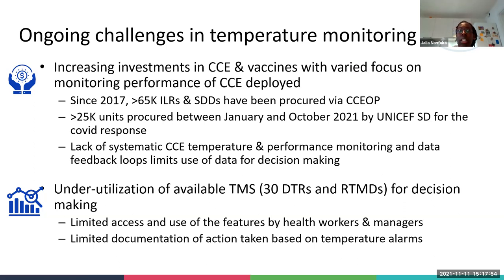One is the fact that increasingly we are seeing more investments in equipment, but also in vaccines within countries, but there's less emphasis on monitoring the performance of these investments. Take, for example, the CCOP platform that was established in 2016. A lot of equipment has been procured to date, over 65,000 units, that is going into countries. This doesn't exclude anything that countries are jointly investing in using different resources. But also when you think about the pandemic context, more than 25,000 units have been procured by UNICEF Supply Division since the start of the year to date for the COVID response.